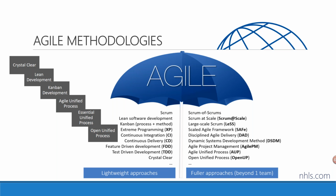Now, just getting a little into the nuts and bolts, the lightweight approach is basically an appropriate type of approach if we have smaller teams that we're working with. If we want to take our Agile practices to enterprise level, then the fuller approach is much better. And as you can see, it says right over here that it is better for beyond or more than one team. All right. So we have Scrum of Scrums, we have Scaled Scrum, Large Scale Scrum, Scaled Agile Framework, which is probably one of the most popular type of fuller approach towards Agile project management.